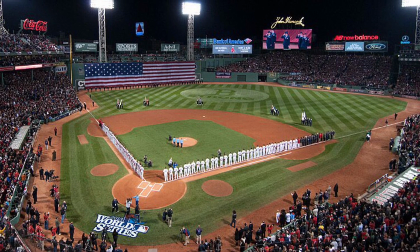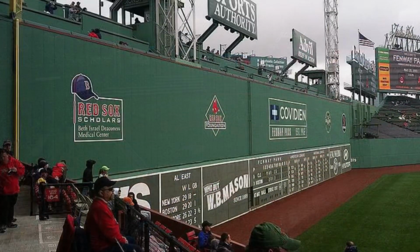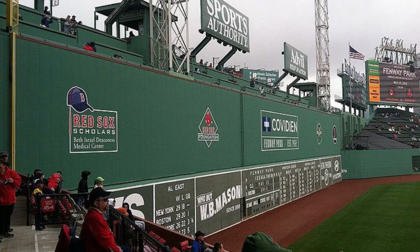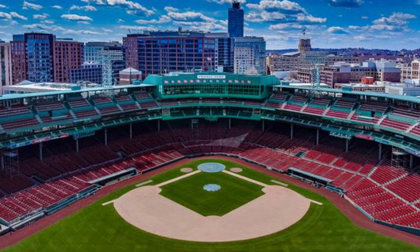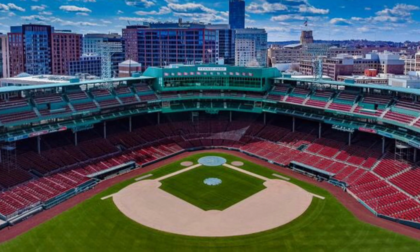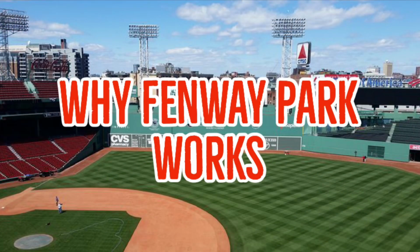Fenway Park is one of the most famous baseball stadiums ever built. From the iconic Green Monster to Pesky's Pole, this one really stands out. But why is it that this 100-plus-year-old stadium is so successful, especially when it lacks many of the modern amenities of today? This is why Fenway Park works.